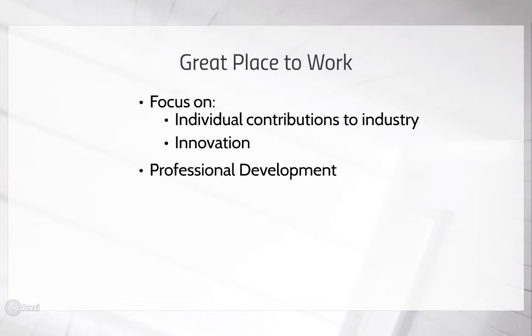I think that being able to offer some sort of professional development, not necessarily to fund school at a traditional school or anything like that, but having enrichment training, is really important throughout the process of being an employee with the company. Also, they have stock appreciation rights, so stock options of some kind.